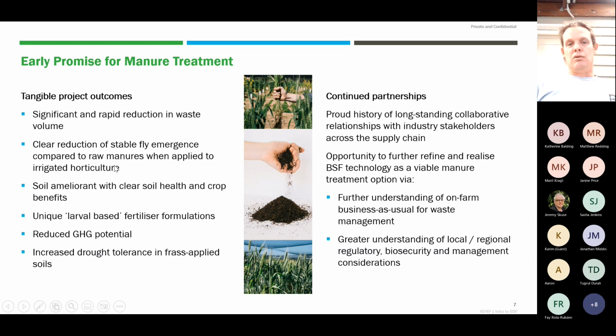So they establish into raw manures and horticulture waste, and particularly where horticulture and livestock industries intersect, so that they have the availability of blood from livestock, and for the larval forms, the availability of raw manures and horticulture waste. When we tried the frass alongside the raw manures, we essentially eliminated, for all intents and purposes, the emergence and establishment of stable fly in horticultural operations using frass over raw manures, which was a really great outcome.